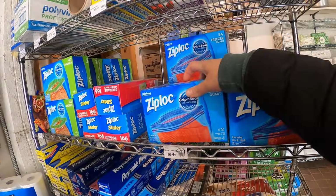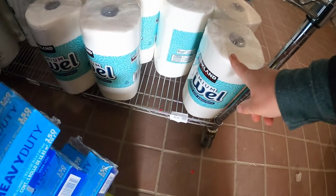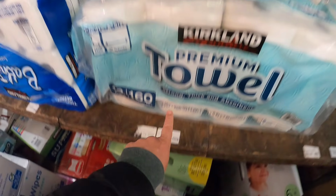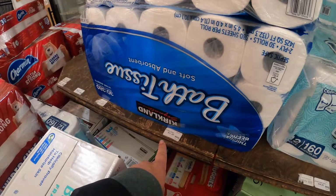$6.49 for a box of Ziplocs. $3.29 for a thing of paper towels. $38.29 for paper towels. Bathroom tissues, $37.29. But once again, those are really big and they take up a lot of space. So they have to charge more for it because they could fit a lot more small items in for that. So weight and size have to be taken into consideration.